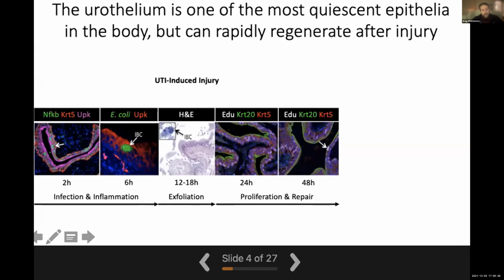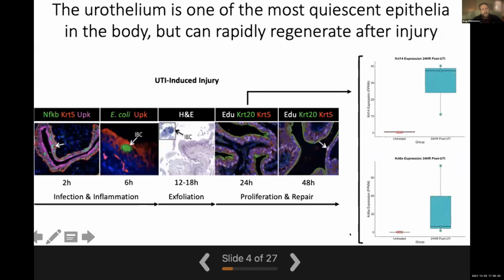By 24 hours, you're starting to see proliferation of the basal populations and progenitor populations. By 48 hours, you start to see more mature cell types, and this whole process wraps up by about 72 hours. So focusing though on this 24-hour time period, there's two things that are kind of interesting.